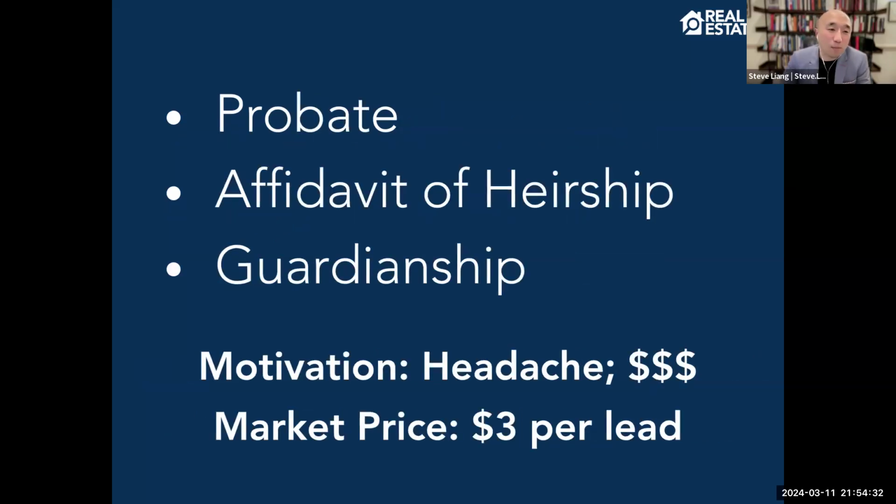All right, the second one is called probate, or affidavit of heirship, or guardianship. These are the folks who have inherited a property, and they are in some shape or form in the probate process. The probate process can take a while, up to a year, 2 years even. During this process, the court is trying to figure out how much money is left over by the person who has passed away, get all the debt settled, and then the rest gets passed down to the people inheriting from the deceased.